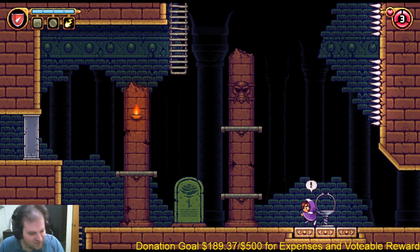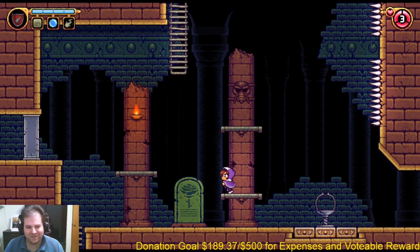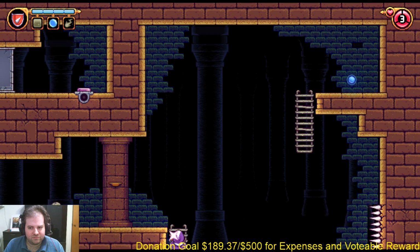And while the demo is only about 30 minutes or so, give or take, once you know what you're doing, it is a perfect encapsulation of all the mechanics and elements that Elden Pixels is looking to have in the full version of it. And I really enjoy this one, especially as a fan of the previous Alwa's Awakening.